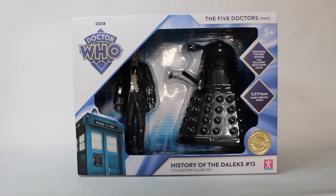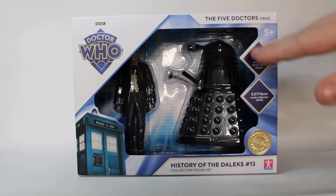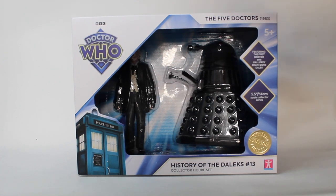As you have seen in previous videos that I've done, and I'm going to do it for this one, but I won't show it, I use a craft blade to cut around the back cardboard section so I can lift the Dalek, and hopefully the same with the figure on this one, and then put them back in the box. And it is a way of doing it, but it is a little bit convoluted.